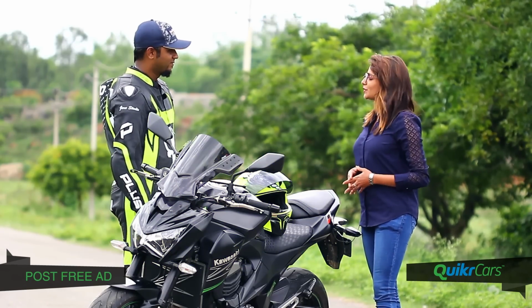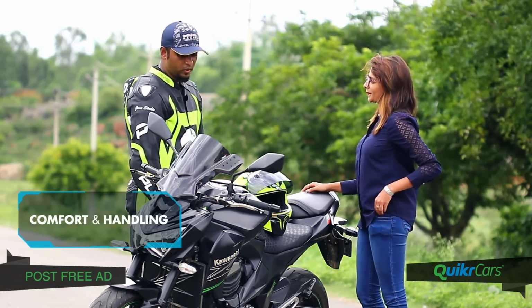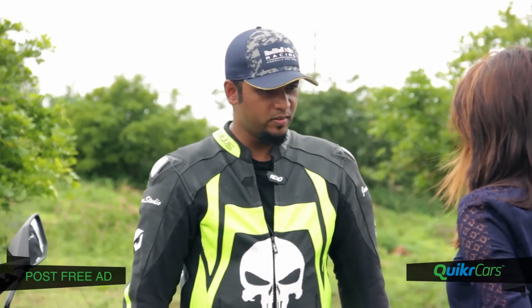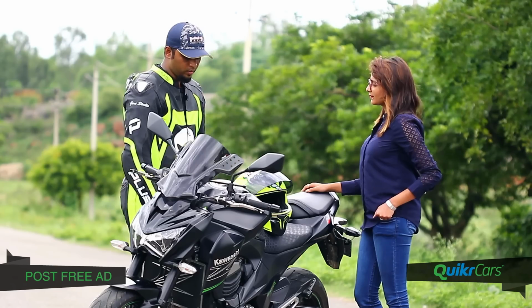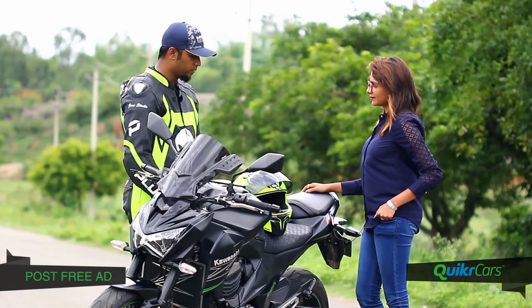Alright, so how does it feel to ride this bike around, in terms of handling, braking, stability and comfort? A very decent bike in all those departments. The bike is indeed heavy on paper, weighing around 236 kilograms wet. That's a lot if you ask me. But all that weight disappears the moment you slot it into first gear and keep rolling.